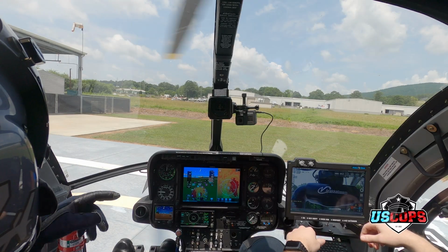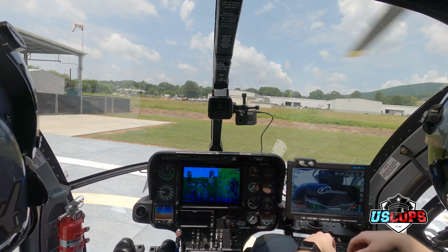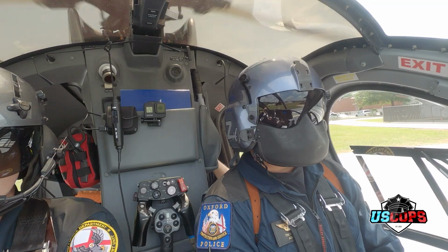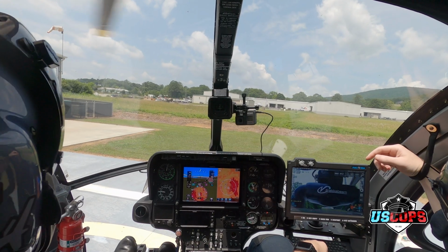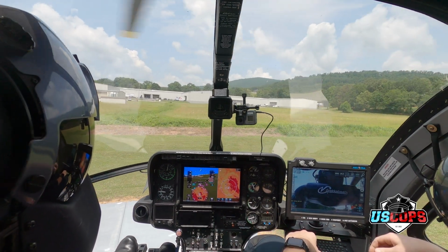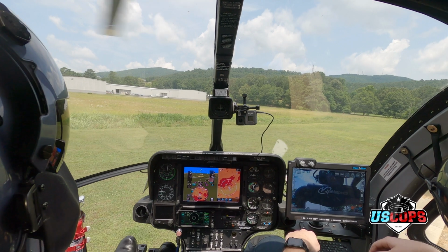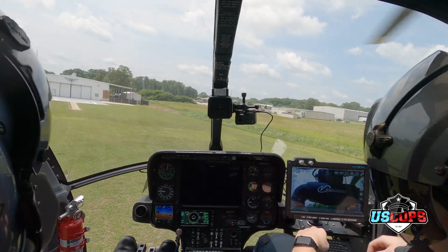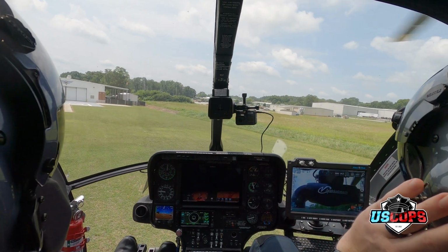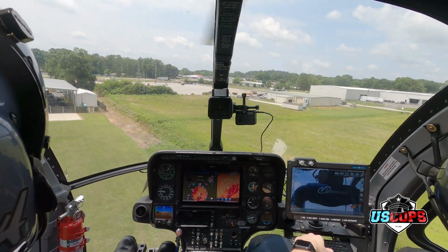Wind's pretty much out of the west. Pick up and we'll just head on out. I'll sidestep and kind of go out through the field like we usually do. Alright, everything is looking good on the gauges. Gonna go straight out over those power lines and go right over a pole. Sounds good. Beautiful.